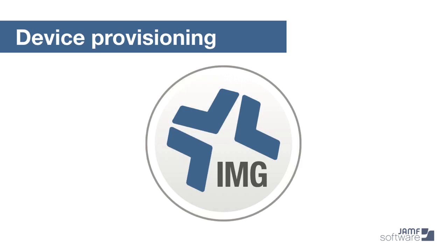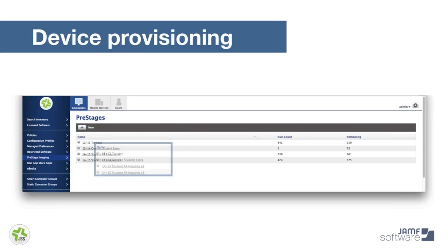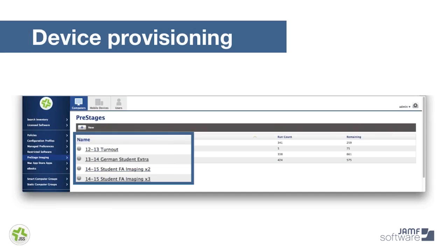And in and amongst there, we have to image all of the student computers, 365 student computers, as quickly as is possible. We do that through a process called pre-stage. Pre-stage allows you to predefine groups of computers either by serial number, MAC address, or network segment to automatically run Casper imaging and the configuration when a machine is net booted.